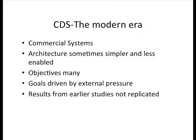Objectives are many. Organizations are faced with multiple pressures, cost cutting, revenue increase, competition, and this is driving it where in the past clinical decision support was basically what do we need to do, what do we think will help the patient, what's an interesting research question. We now have goals driven by external pressures. Meaningful use is basically telling us what clinical decision support to build, based on what quality and other measures they want to see happen. And we are having a serious challenge replicating the results from earlier studies.